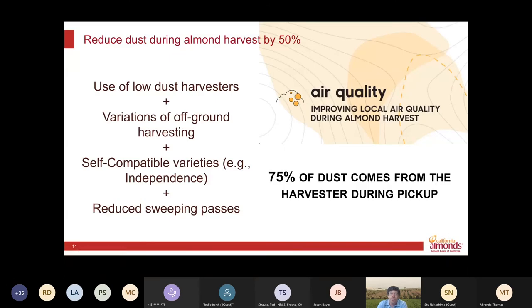So again, when we look at this and we do the calculation in CAS, using low dust harvesters, some type of off-ground harvesting, self-compatible varieties, and reducing the number of sweeping passes are really the metrics that we're using. But all of the practices here help reduce dust, help keep dirt out of the windrow, and then make sure that when it comes time to do pickup, where 75% of the dust comes from, it can be as clean as possible.